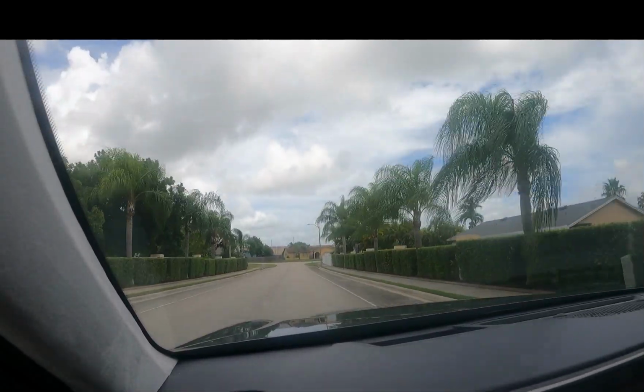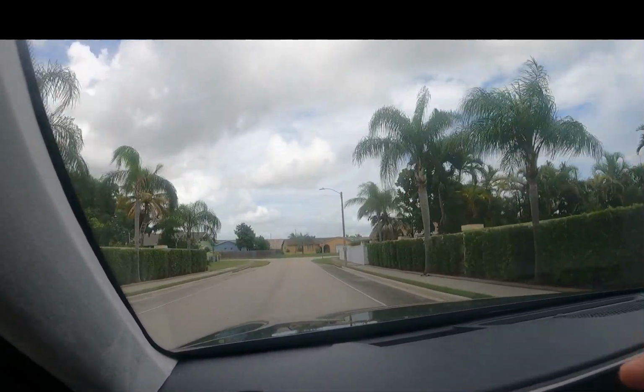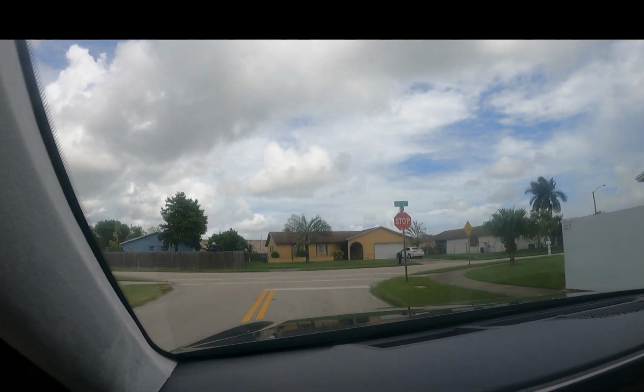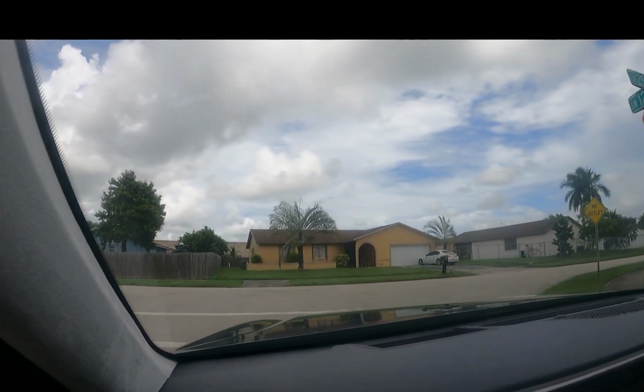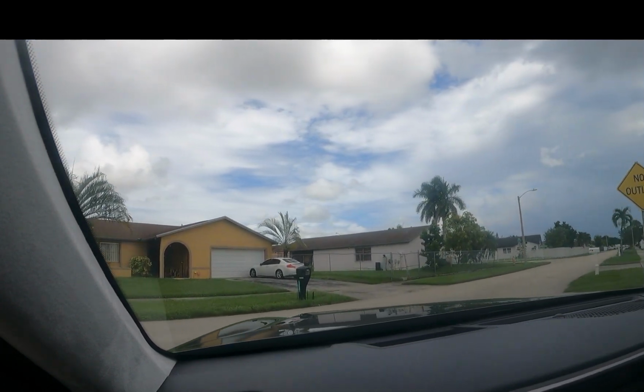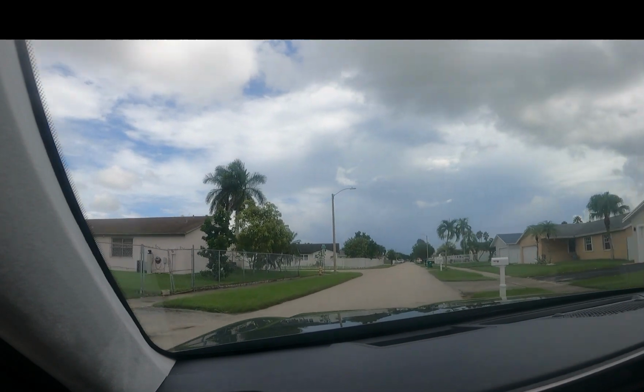So by the way, on the other side of that house there, you see that wall, the noise wall. That's the Florida Turnpike. So you can see it has a no outlet sign, but you can travel for a while.